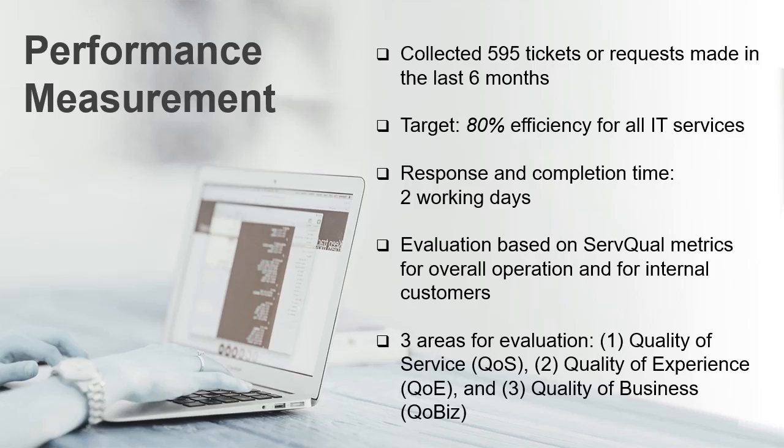For performance measurement, a total of 595 tickets or requests were collected for the last 6 months, and it was found that the target efficiency of the department is 80%, and all services should be complied or completed within 2 working days. The service quality metrics that the department created is for overall performance and for internal customers.